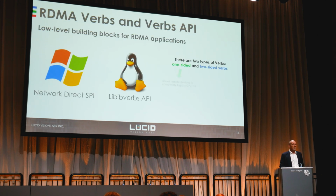The building block for that on the host side are the Verb API, on Windows Network SPI, Network Direct SPI, and on Linux the libverbs APIs. Those are supported by most network chipset vendors: Intel, Marvell, Broadcom. However, for some of them, it's mostly dedicated to their server infrastructure.